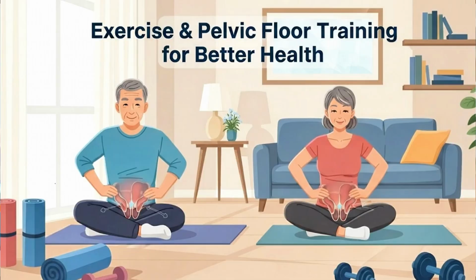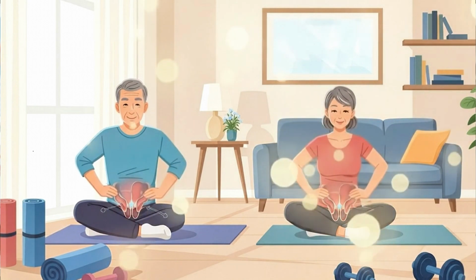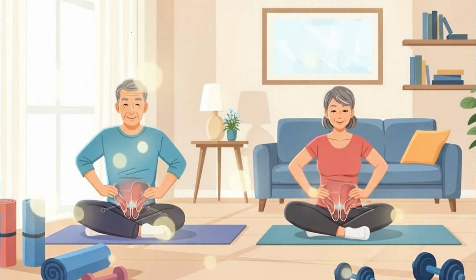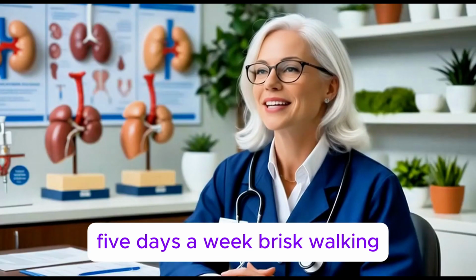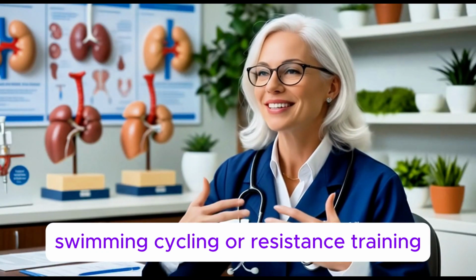3. Exercise and pelvic floor training. Movement isn't just good for your heart and waistline, it's essential for your prostate. Here's how. Regular exercise improves blood circulation, lowers inflammation, and boosts testosterone. Aim for 30 to 45 minutes of moderate activity 5 days a week. Brisk walking, swimming, cycling, or resistance training.